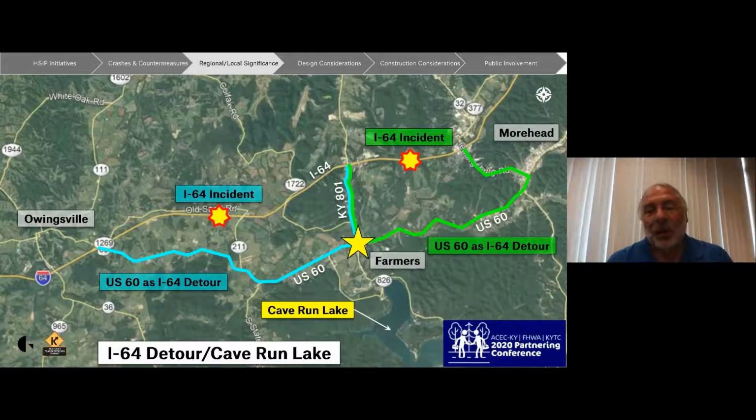The project team recognized the regional importance of this area and provided a design that would allow these recreational activities to continue throughout the duration of construction and would enhance safety and accessibility after construction.